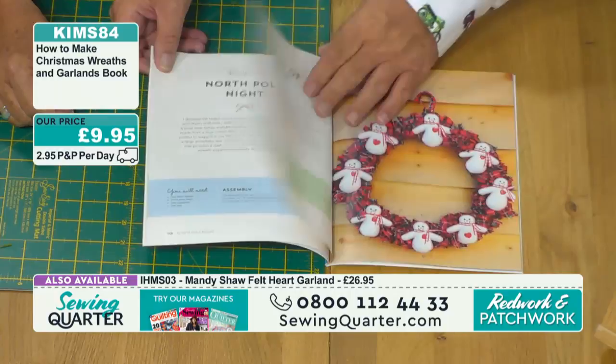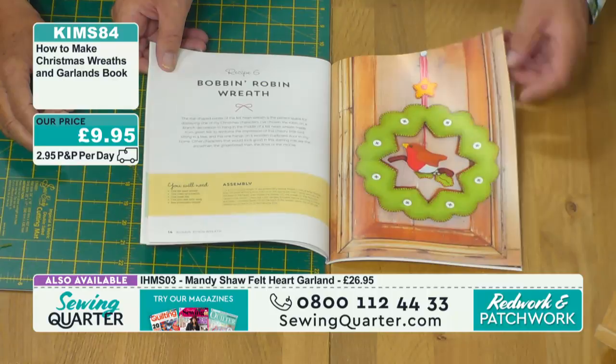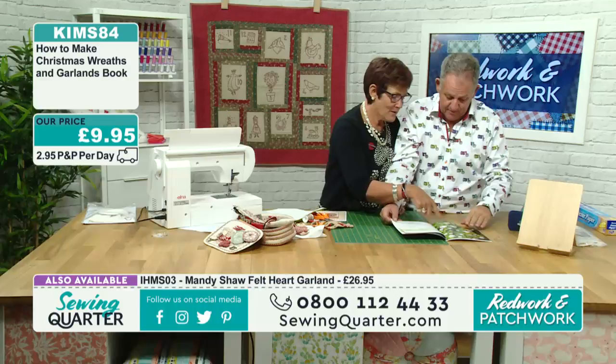Now, Ring a Ring of Snowmen. We'll talk about this in a second, because we were looking for that for the child. Very quickly, we'll talk about that in a minute. Bobbin Robin Wreath. There we are. That's the one we've just done. Then we've got the String of Buttons. That's on the tree over there, if you want to have a quick look. Iris Primrose helped me make those for the book, and they are just lovely.